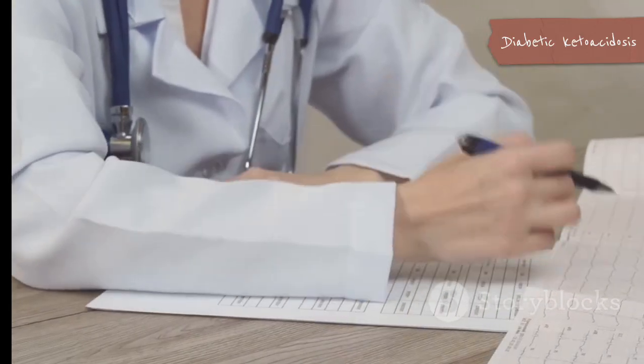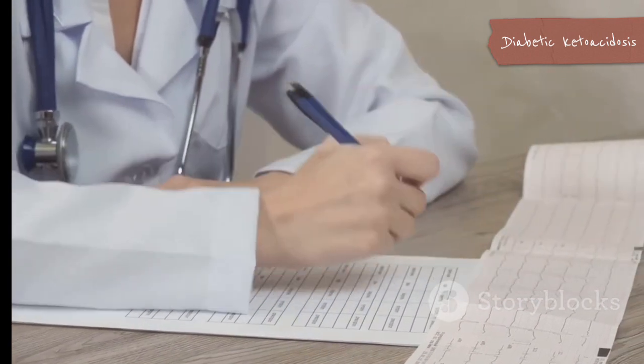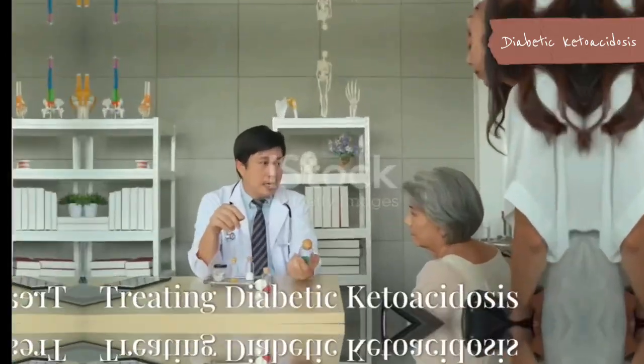Electrolyte levels are also checked through blood tests. Imbalances in electrolytes, such as sodium and potassium, are common in DKA and need to be managed as part of the treatment plan.